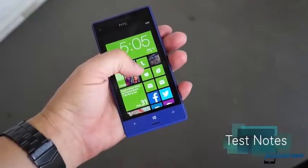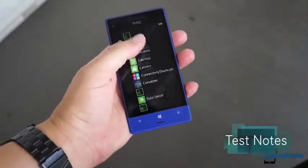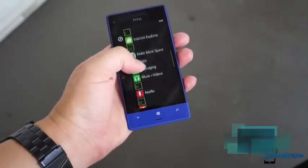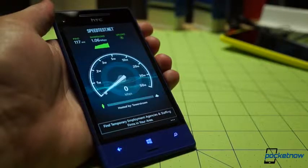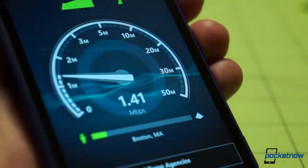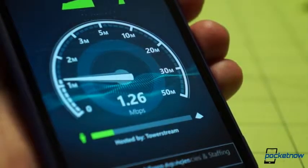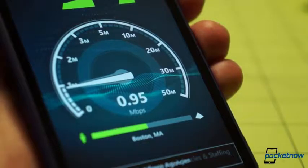The 8XT performed well in terms of reception, keeping pace with the Sprint HTC One as we darted to and fro across Boston over the course of 5 days. Throughput was pretty inconsistent on LTE though, jumping from download highs in the low 20 megabits around midnight to comparatively sluggish 2 megabit speeds around rush hour, and everywhere in between.